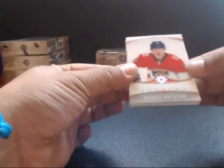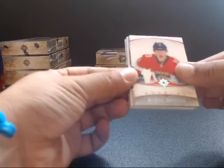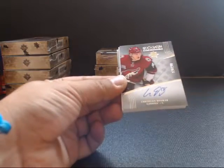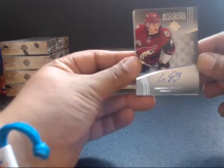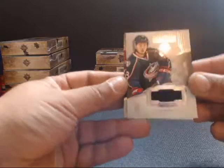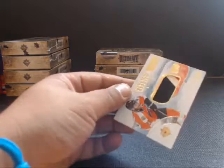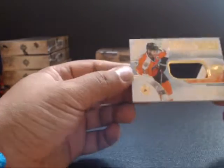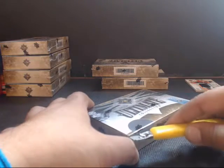All right, for the Panthers, we have a Michael Matheson. For the Florida Panthers, we have a Christian Jovac for Arizona. Oliver Bjorkstrand, number to 249 for Columbus. And we have for the Flyers, nice patch, number to 49, Claude Giroux. Nice patch for the Flyers. Another fatty.